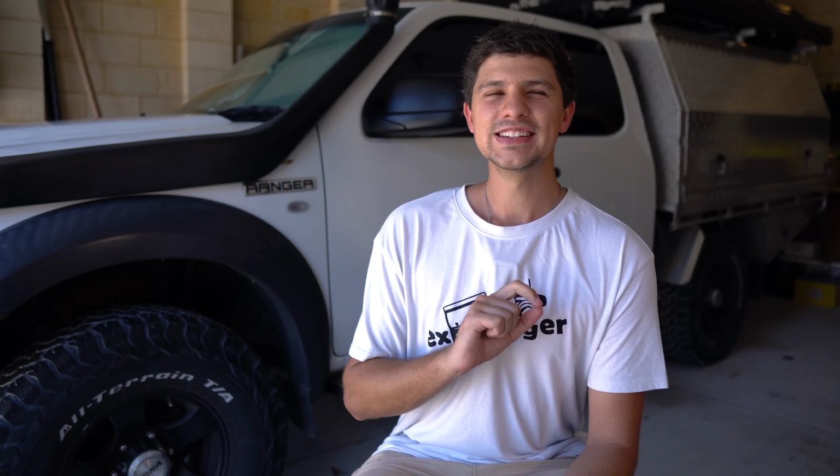Much further down the list, but still a factor I suppose, is a few creature comforts. So things like cruise control, because the Ranger doesn't have cruise control, it's just my steady right foot. And also just better functioning air conditioning, because while the Ranger has AC, it's only just enough.